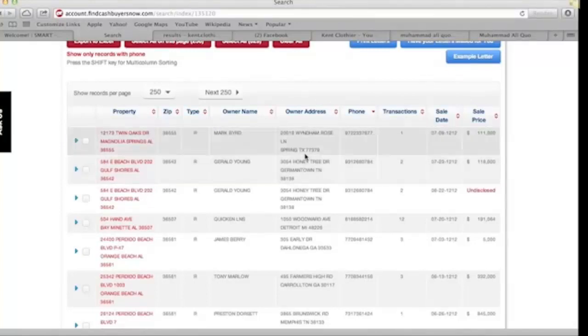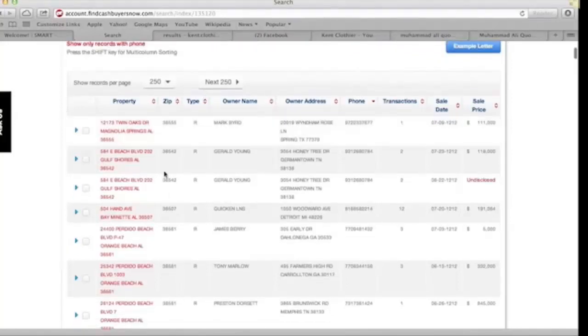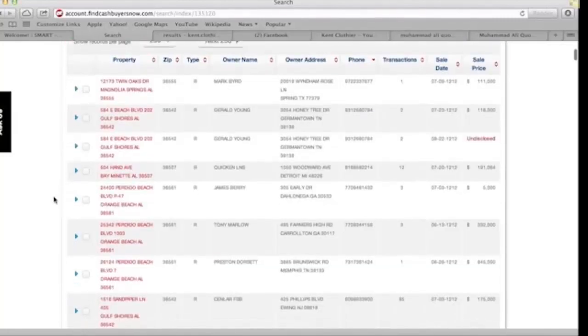You can see this person lives in Spring, Texas. There's their phone number. Here's how many transactions we have in our system for them, the date they purchased, and the price they paid. Real down and dirty. Can't get any better than that. That information is invaluable to you as a real estate investor. These are real cash buyers, guys. No banks, no headaches, no middlemen, nobody to screw up your deal.